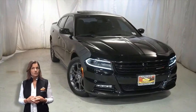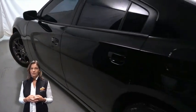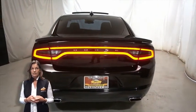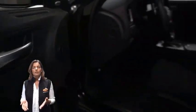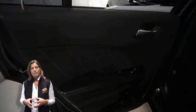With bifunction HID projector headlamps, front LED fog lamps, 19-inch aluminum wheels, power heated mirrors, blacktop appearance group, satin black one-piece performance spoiler, heated front seats, heated steering wheel, 38,000 miles on the odometer, 8.4-inch touchscreen display, rear backup camera, dual zone temperature control, sport mode, split folding rear seats, power sunroof, 3.6-liter V6 engine, and so much more.